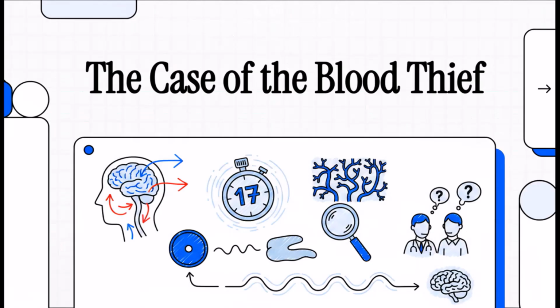All right, today we've got a really wild medical case for you. It's a story that took 17 years to solve, a real head-scratcher, full of baffling symptoms, some seriously clever detective work, and a bizarre phenomenon where one part of the body literally starts to steal blood from the brain.